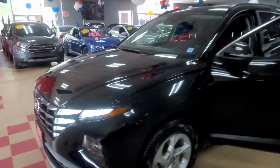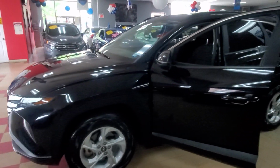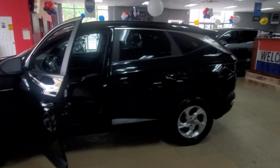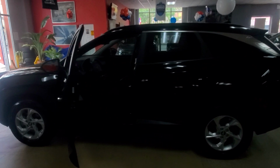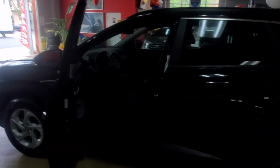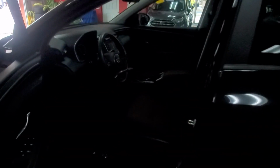2022 Hyundai Tucson coming from yours truly, Showroom Auto. Look at the condition of this vehicle. You will be very, very happy with the condition of this vehicle. As you can see for yourself here, and this one is truly loaded. So I think you're in good shape. I think you're in very good shape.